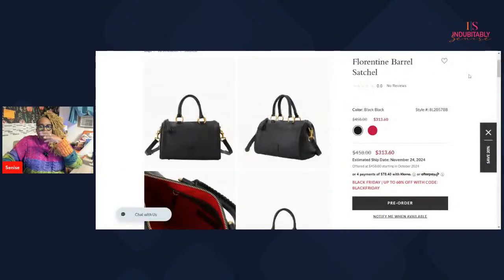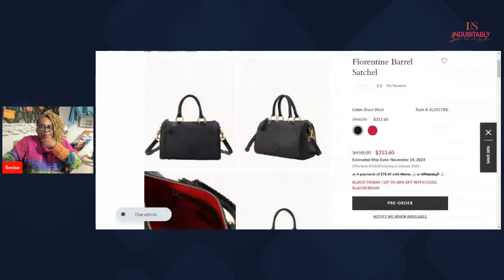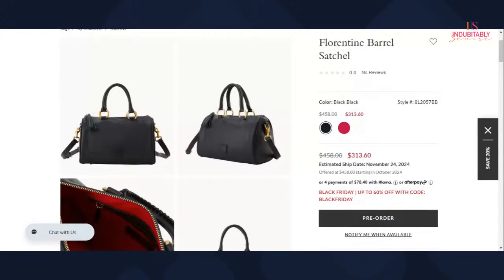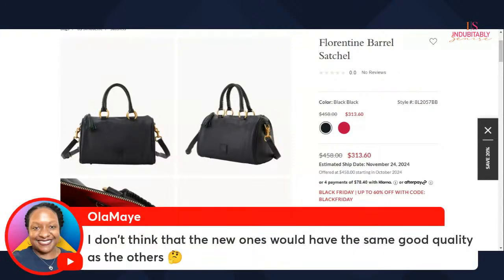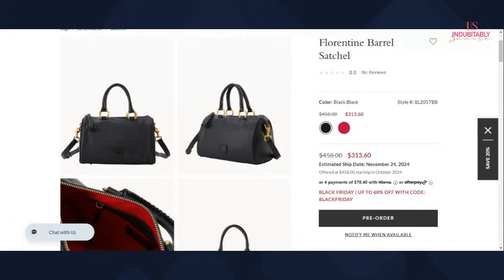And there is this, I'm not gonna say war or competition, but there is this thing right now going on between the world of Coach and the world of Dooney, where I think they're just kind of, I don't know. I don't know how to describe it. But have you all looked at this Florentine barrel satchel? Have you really truly looked at it? Because I saw it, but I didn't really look at it. Yeah, that's true. Yes, very much. I agree. And I can tell you love it too.